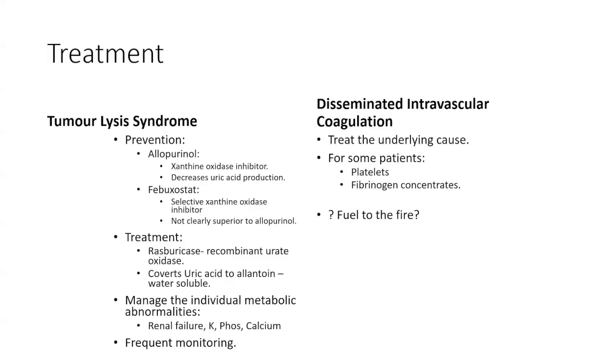So treatment really comes down to trying to prevent tumor lysis syndrome as much as possible with allopurinol, which is a xanthine oxidase inhibitor. You can use a newer agent, which hasn't really been shown to be any better than allopurinol. But if patients already have a high level of uric acid, then you can use rasburicase. You need to manage the individual metabolic abnormalities as well, so the renal failure, the potassium, etc. And you need to do frequent monitoring.